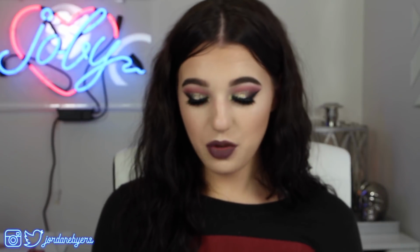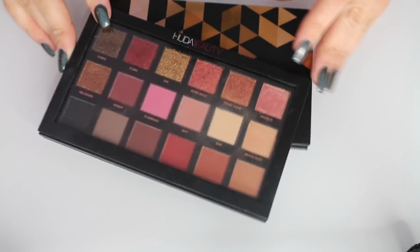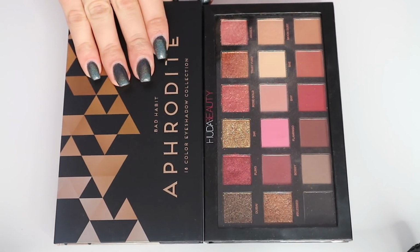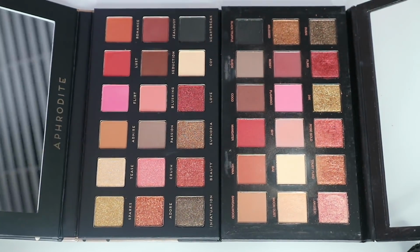So the next palette we have to dupe is the Huda Beauty rose gold palette. This dupe is 10 times better than this, and it has a mirror in it. Like, are you kidding me? So this is the Aphrodite palette by Bad Habit, 18 colors.